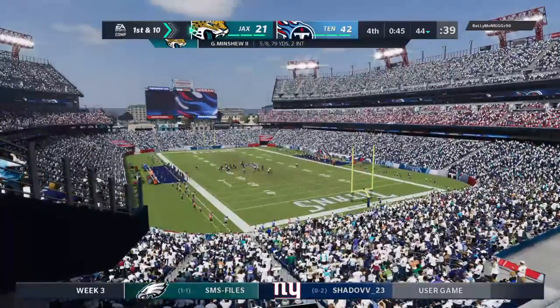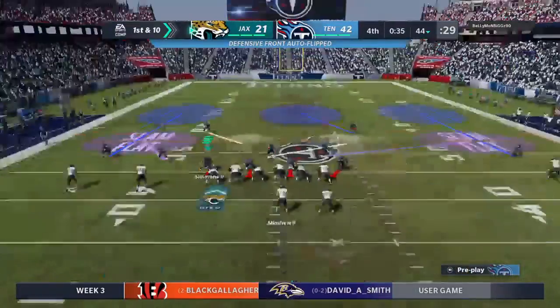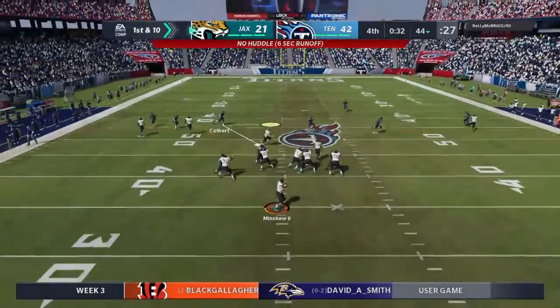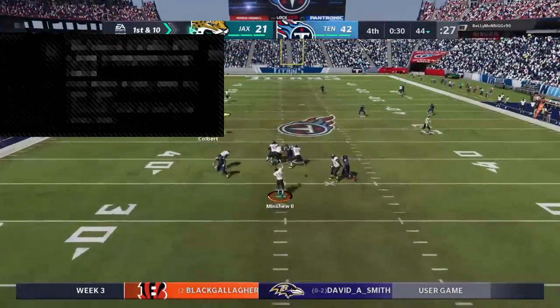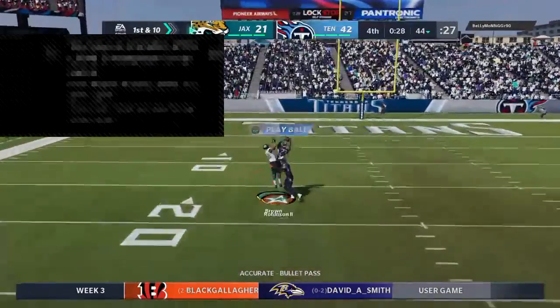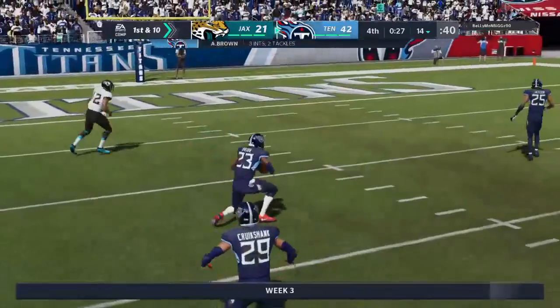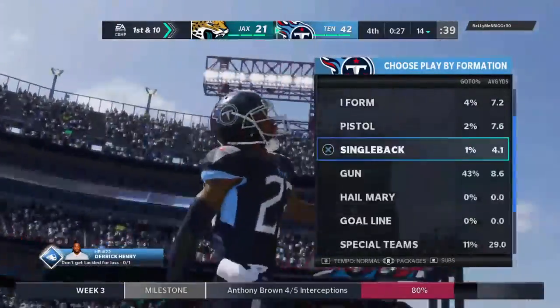And they'll get it up just short of the 45 at the 44. Give him 10 yards there, and by the nose of the football, he's going to have a first down. He's going to let it fly. Minshew going to be intercepted for the third time. Picked off by Anthony Brown.